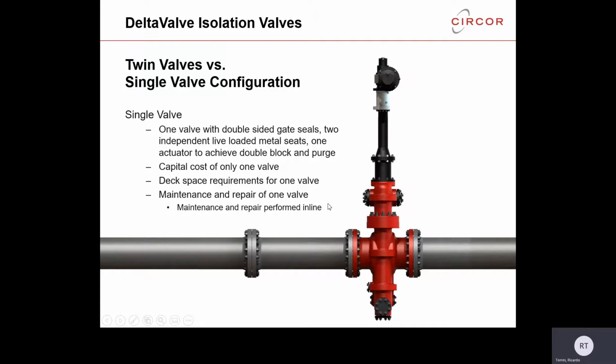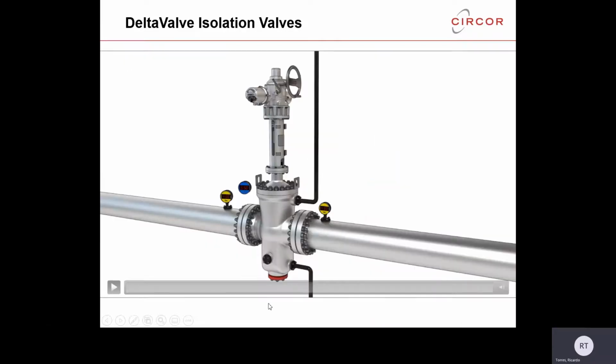And this gives you the same reliability, and it removes, obviously, the capital expense of one of the valves, but also all the maintenance associated with multiple valves, because those valves have to be serviced every turnaround. And the DeltaValve is capable of achieving multiple turnarounds on a single valve internals.